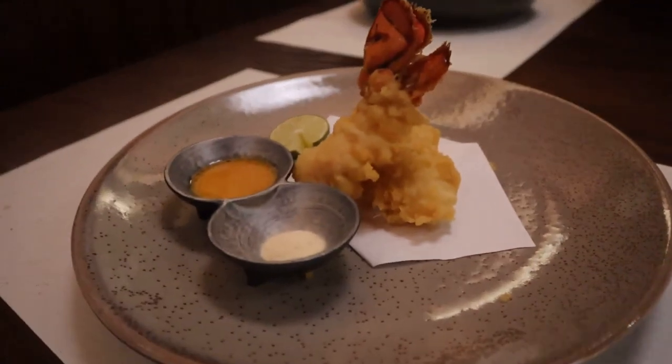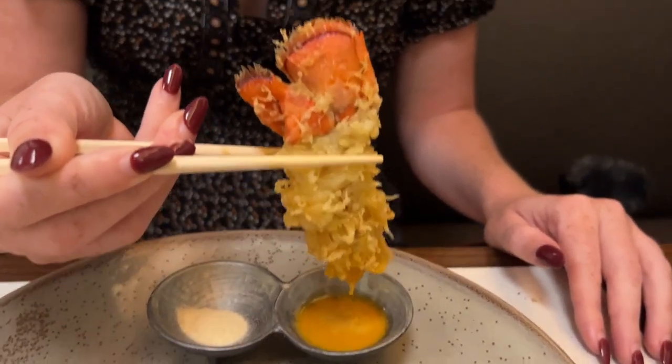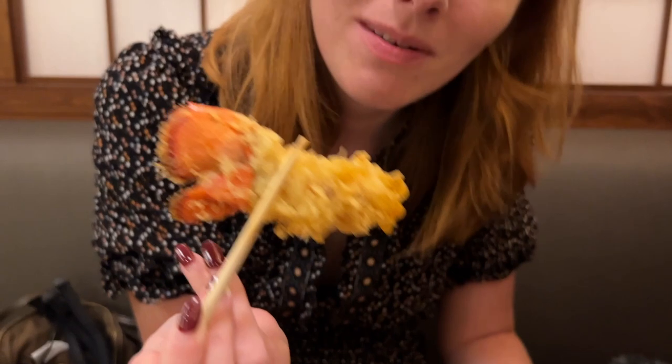House-made yuzu salt. So with the agemono course, I had the lobster tempura here. Tempura is like a lighter fry, which I'm not a huge fried food person. And heavier batters do tend to make me sick, so I like tempura a lot, but tempura fried food can get a little oily, and this certainly was. It was amazingly cooked lobster.